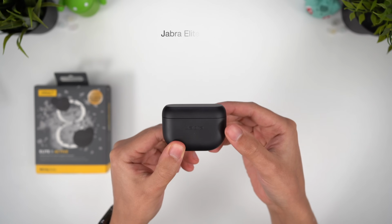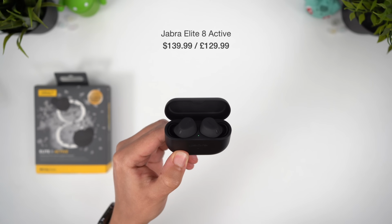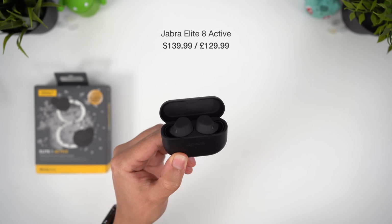If you prefer a more sporty variation, then the Elite 8 Active, the world's most durable earbuds, also fall under $200. They share most of the same features with the Elite 10s, but I do have a detailed breakdown of the full differences linked down below if you're interested.